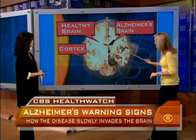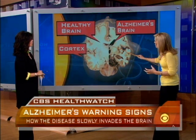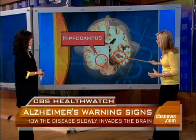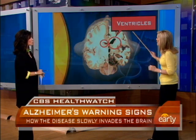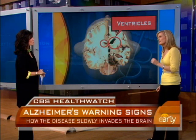Then when you go to the Alzheimer's brain, you'll notice that there are some changes. It gets shrunken, and you see this is called the ventricle. It gets a little bigger. Down here, you have an area called the hippocampus, which again is very important for new memories and processing memory and recollection, gets a lot smaller. And all of these problems really result in a shrunken brain, and the brain just doesn't function well.